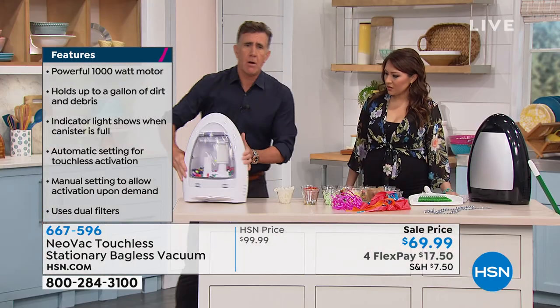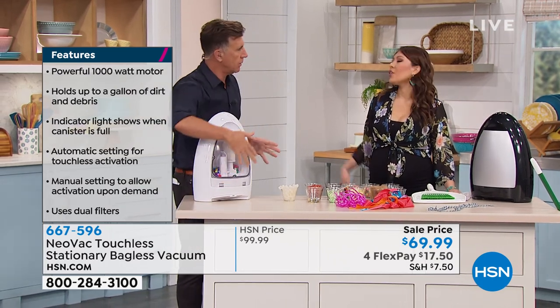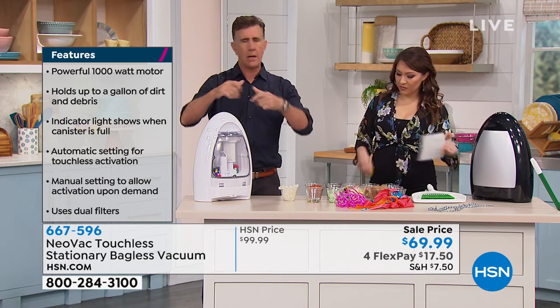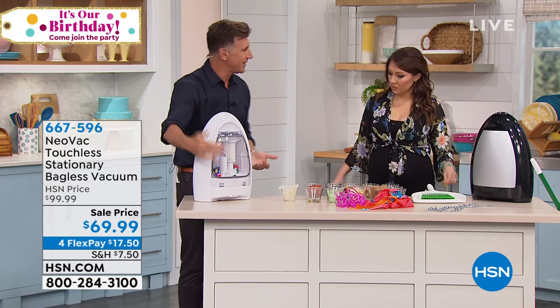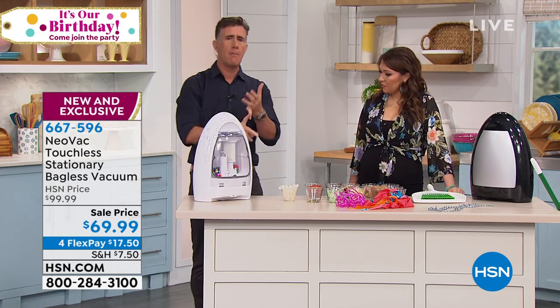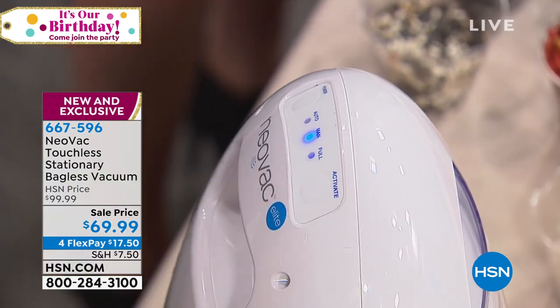Now, why would you have it on manual and why would you have it on auto? If you have pets or someone that's next to a trash can and you're walking next to it, it will go off, and it only goes off for 10 seconds. So if you have a dog or a cat that's a little curious and they run up to it, it will go off. Just set it to manual, but it's super easy. No bending over, no dustpans and brush. And you can see the action right there.